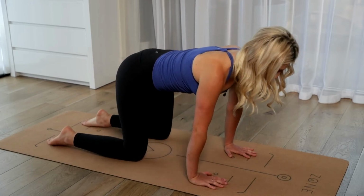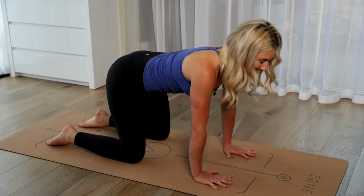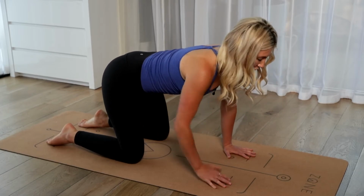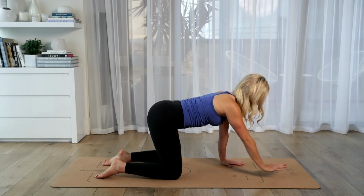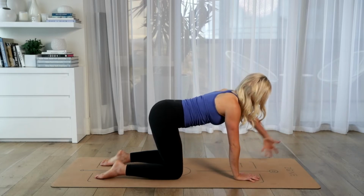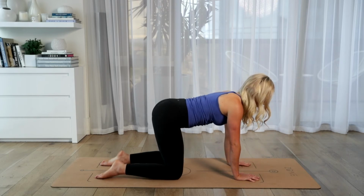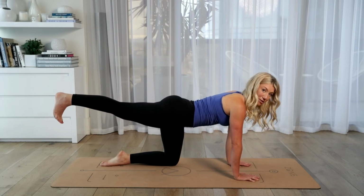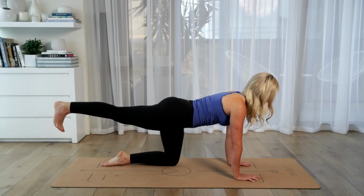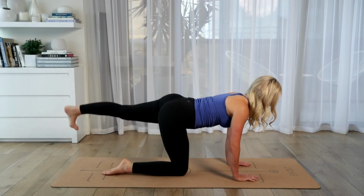From here, come back to all fours, so really making sure that those hands are directly under the shoulders, the knees are underneath your hips, and we're just going to reach your right hand away from you, and then bring that hand all the way back down. Then we're going to go left hand away, and coming all the way back down. Then we're just going to push back through the right leg. You'll notice that my foot is flexed, so we're driving through the heel just to activate and stimulate the back body, coming all the way back down and swapping sides.